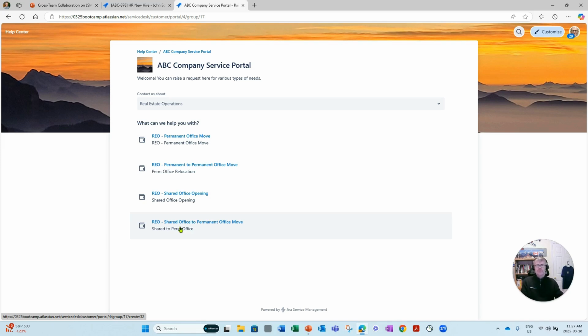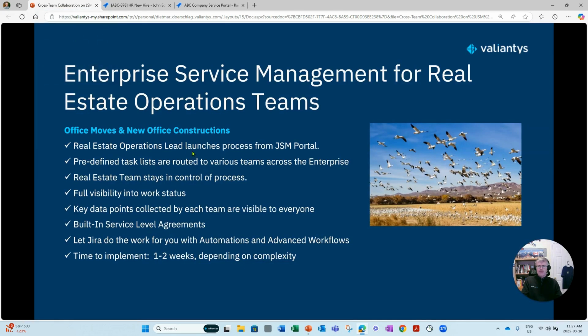It's routed to different teams. It is spinning up different task lists depending on what each team needs to be doing for office moves or new office construction. So it is highly configurable. It really is a demonstration of how enterprise service management works for non-IT teams using the awesome JSM platform.